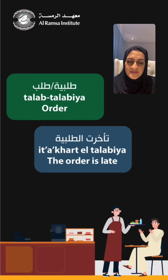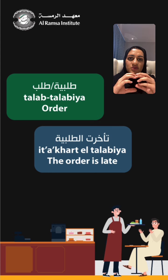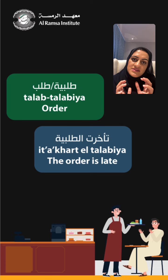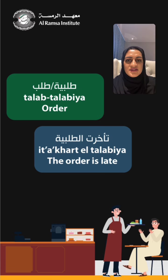If you know more words, for example if you want to ask where's the order, how is the order, or when the order will come, that will make your sentence longer. But if your words are limited, then you cannot ask more questions. خلاص. If you want to say why the order is late, and you know the word why, ليش, then you can ask the question ليش اتأخرت الطلبية. تمام؟ Good.